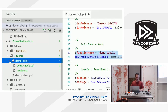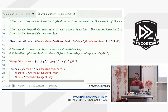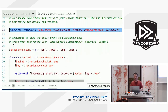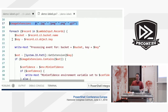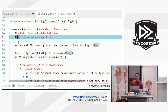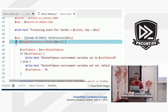In that folder, it's just got this PowerShell file. It's a little bit more advanced than the one we've seen previously. It's got a requires module. It includes this module because it's going to interact with the AWS service Rekognition. It does some work to basically say, I only want to really work on JPEGs, PNGs, or GIFs. For each input Lambda object, it's going to try and see if that is of type an image, if it's got an extension which is an image extension.